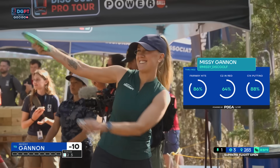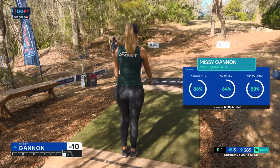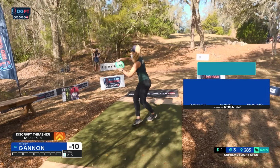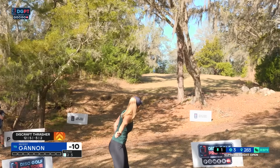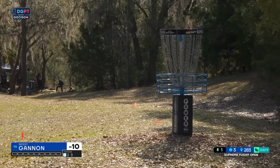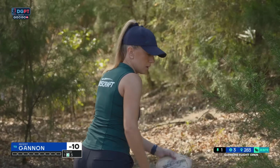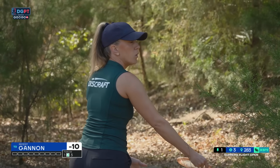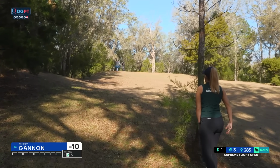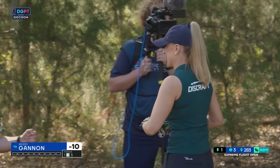And chase card's right behind as well. We will check in with you all shortly. You know Missy Gannon, big money Missy. One of the most consistent players, if not the most consistent player on tour. And right now she is consistently in the bushes. I think she actually might have shot through the other side. Yeah, she did. That's awesome. That doesn't happen very much. Yeah, a little more work than you want. No, that's fine. She's just outside the bullseye.